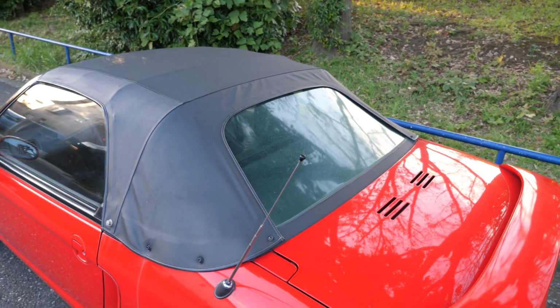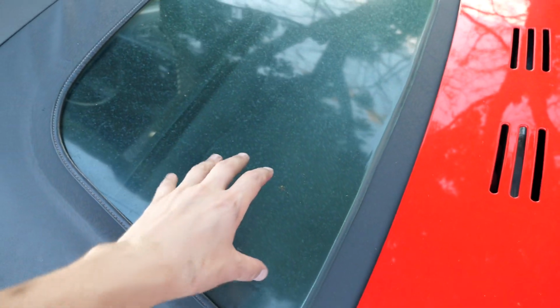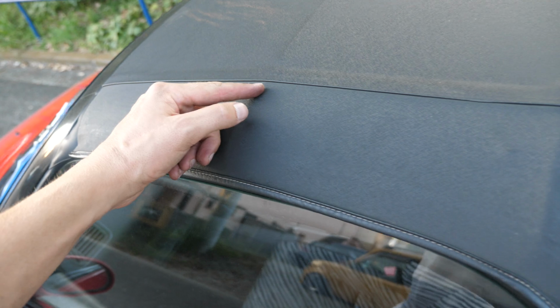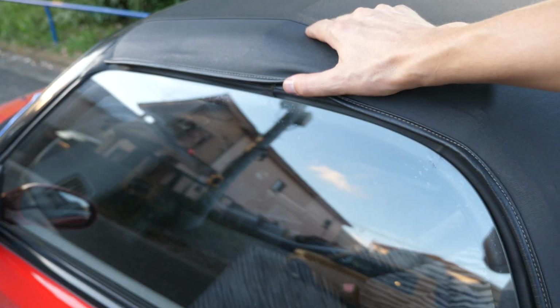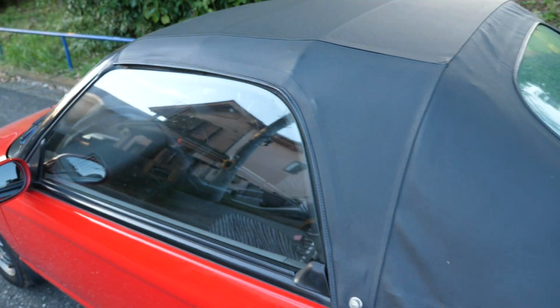Okay, soft top is incredible. The back screen is not very cloudy. It's actually quite easy to see through, and it doesn't have little tears at the joints like you'll often see, and it hasn't shrunk. That's important. These things can tend to shrink and let water into them. There's no smell of mold inside this one.